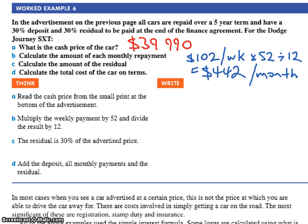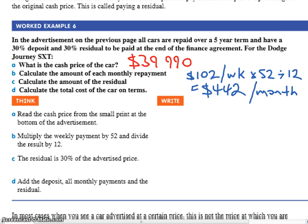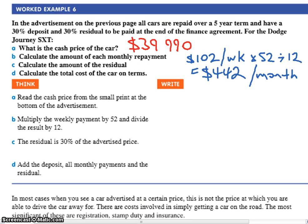What is the residual? We just talked about it up here a couple of seconds ago. At the end of the term, you are required to pay an amount equal to a percentage of the original cash price. Okay? This is called paying a residual. On this question, it tells you that you are paying a 30% residual. So what do we work out? 30% of? Because that's the original cash price.